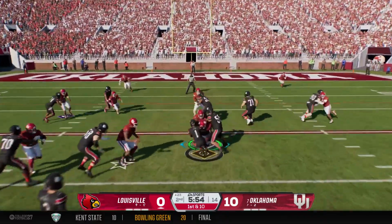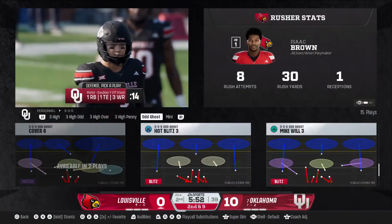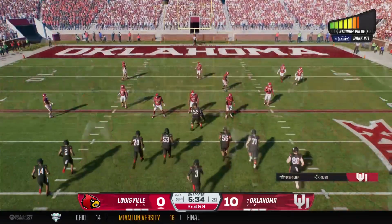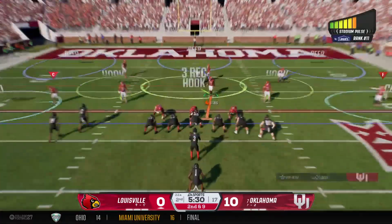The run inside. It's Brown. Nowhere to go on that one. It'll bring up 2nd and 10. Run game is good. Balance is good. Now, listen, if the run game isn't good, then you got to pass the football a little bit more. But sometimes you got to keep them honest, take them chunk by chunk.